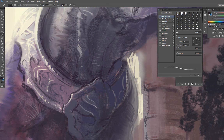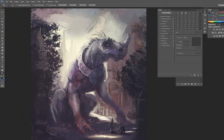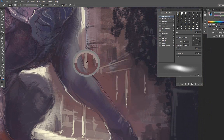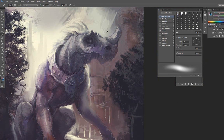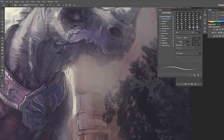As you can see, even when I'm adding those small tiny lines, they're describing forms, they're wrapping across a form. I'm trying to show form, I'm trying to show volume. I'm adding atmosphere, I'm pushing things back, I'm pushing things front. Everything, I'm trying to show as much 3D space as possible in the most economic way. So that's one of my other goals.